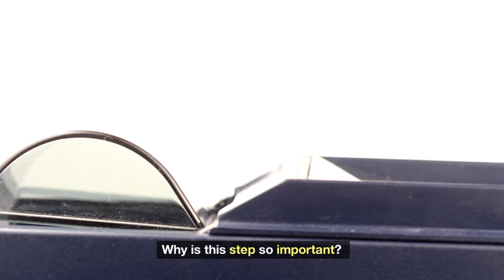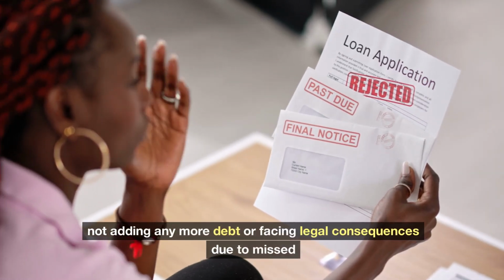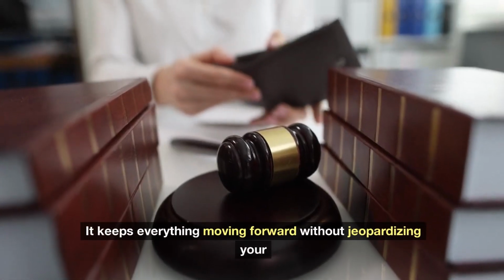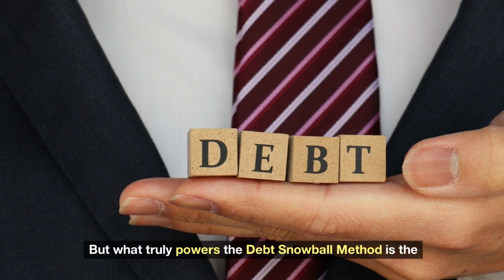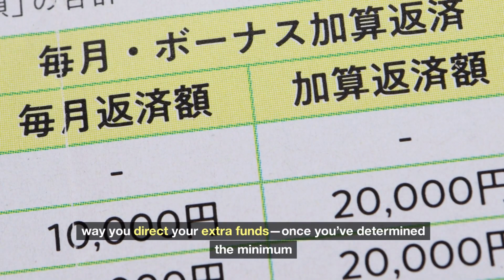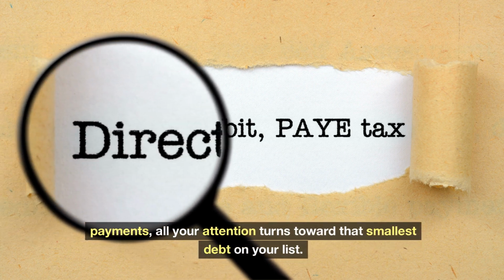Why is this step so important? The minimum payments ensure that you're not adding any more debt or facing legal consequences due to missed payments. It keeps everything moving forward without jeopardizing your financial standing. But what truly powers the debt snowball method is the way you direct your extra funds. Once you've determined the minimum payments, all your attention turns toward the smallest debt on your list.